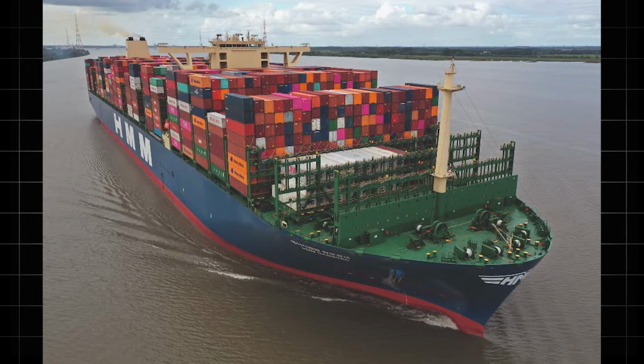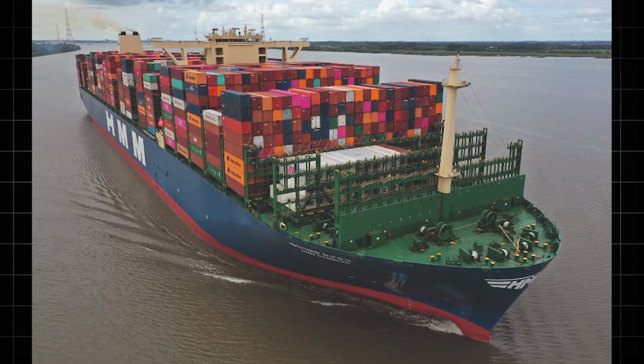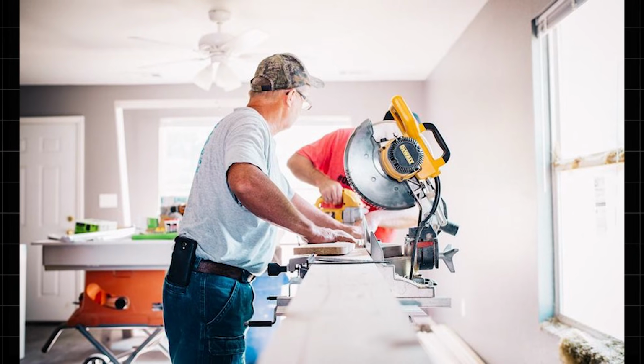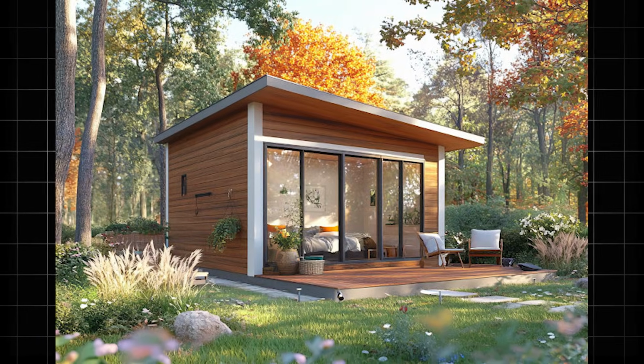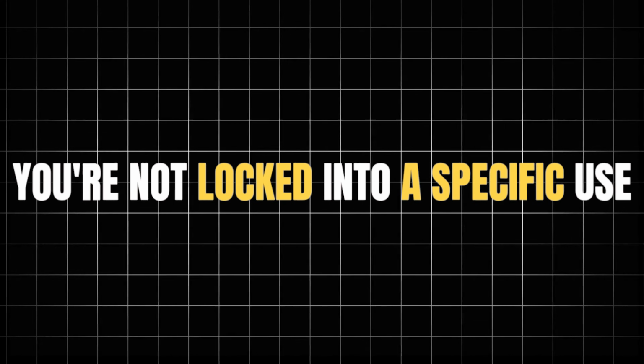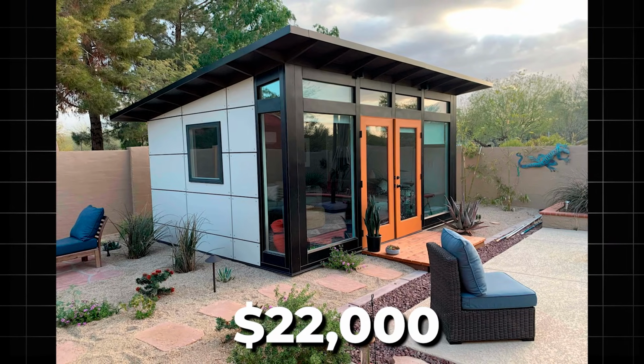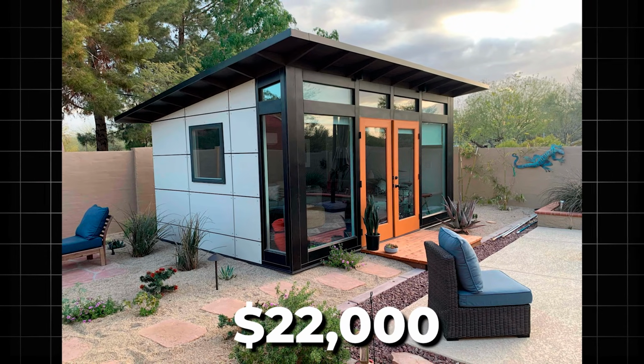The studio shed ships in flat-packed boxes, which means easy transportation and rapid assembly on site. You can opt for DIY installation to save money, or hire professionals if you'd rather not deal with it. What I love about Studio Shed is the flexibility. You're not locked into a specific use. You're creating a space that adapts to your life. And at under $22,000, it's accessible to almost anyone.